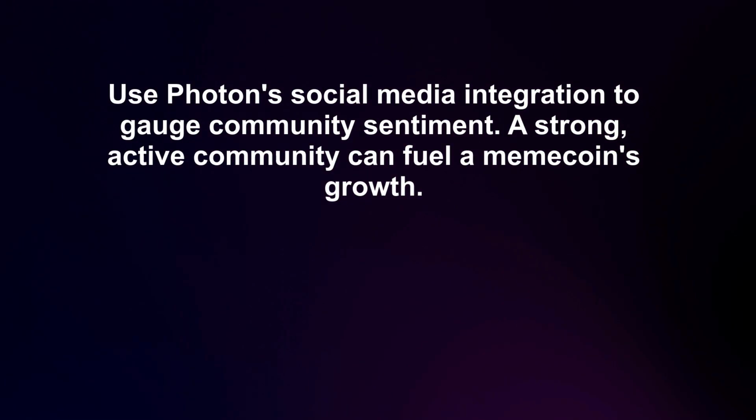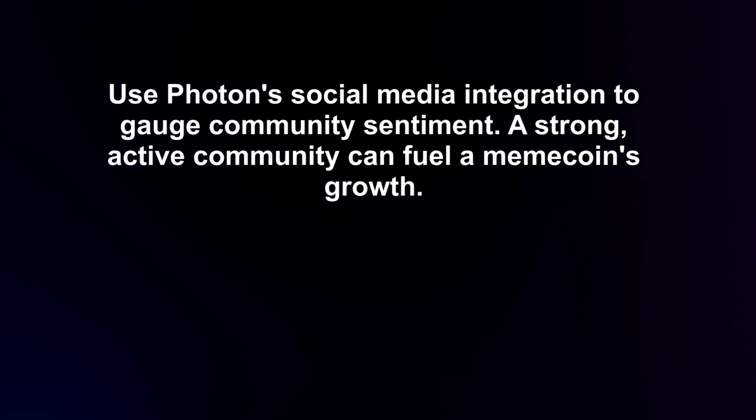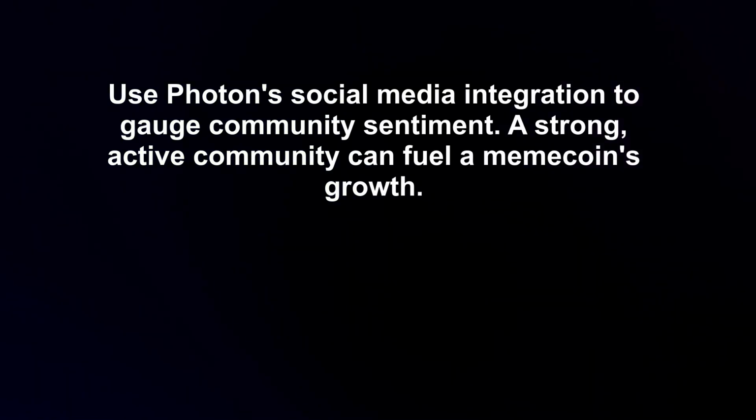Use Photon's social media integration to gauge community sentiment. A strong, active community can fuel Memecoin's growth.